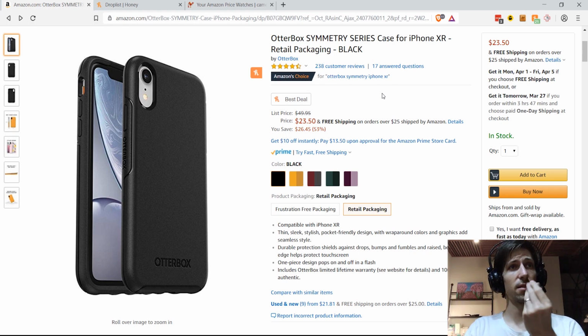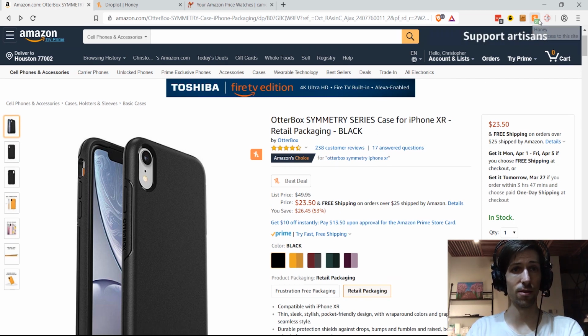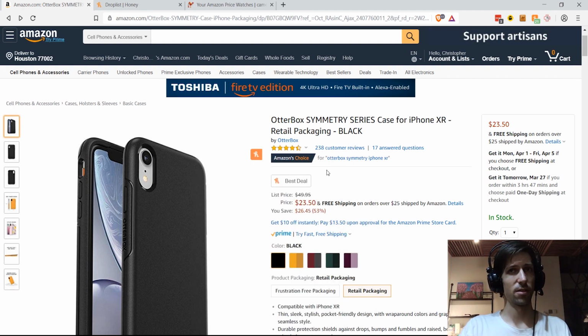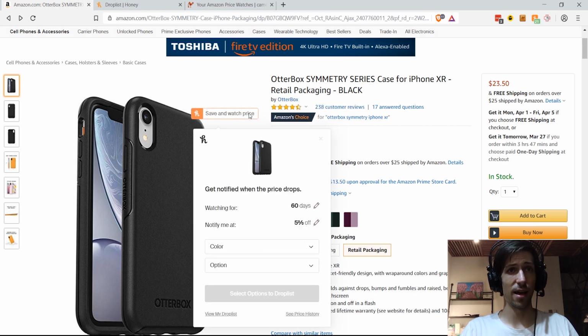So if we look at this random Amazon page for a phone case, we can see the Honey application, which I have installed, showing up here in the top right hand corner, and Camelizer as well. But only Honey will add these interactable buttons and slide outs that you see under the product name. When you have the Honey extension installed, it will add this little slide out for any product you're viewing on Amazon, where you can add a product to your price watch drop list that you can view over on joinhoney.com by logging into your account.